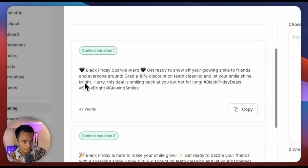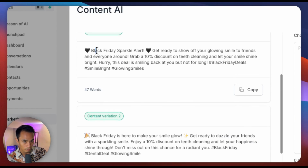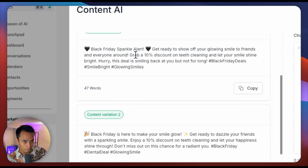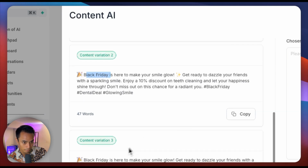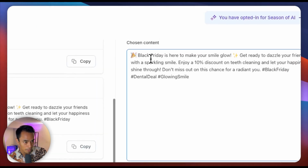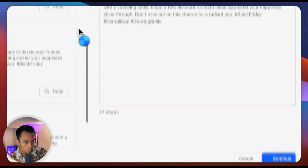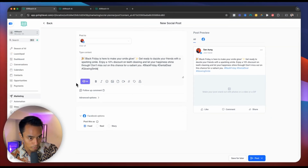All right, so we have our 3 copies that we can look at. Black Friday sparkle alert, get ready to glow your smile to friends and everyone around, grab 10%. This is not bad. Let's see the next one. Black Friday is here, make your smile glow, dazzle your friends. That's not bad either. This one is also similar. I like this middle one more, so I just click copy and it will already put it into this content area. So let's say I go with this. Now it's here. Next thing we will need is an image.